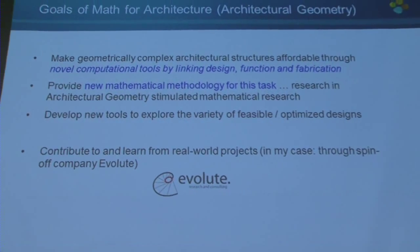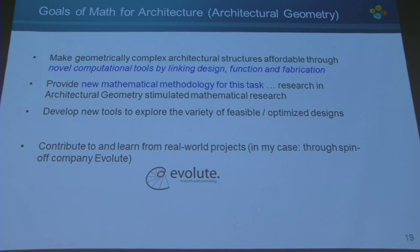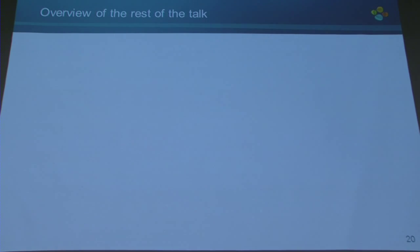And how do I know about requirements in the real world? I know a little bit about it because I founded, together with my brother, a spin-off company called Evolute a few years back in 2008. And we have been involved in quite some real projects, and there we see what is actually needed in the application. So let me give you an overview of the rest of this talk.